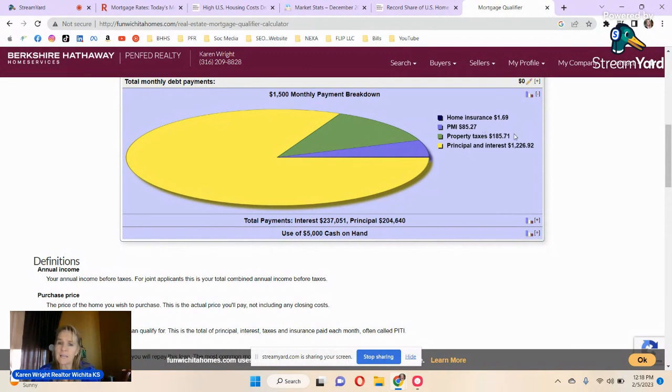Okay, so taxes, you're looking at maybe about $185. Principal and interest is in the $1,226 range. So then you're going to add your taxes and insurance.